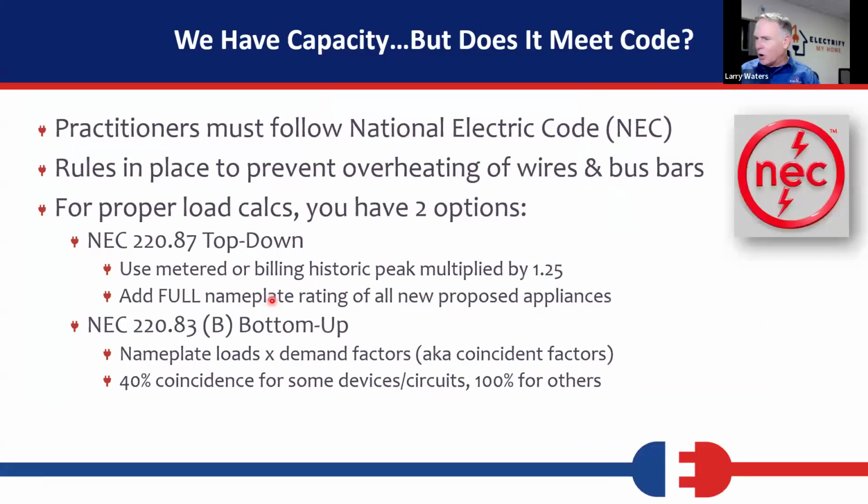What we have to know is, just because all the breaker space is taken, are we at capacity? Because there's a full panel and there's an at capacity panel, and those two things are not the same. One of them means there's no more space. The other one means there's more power. Okay, so we must follow the National Electric Code on this stuff.